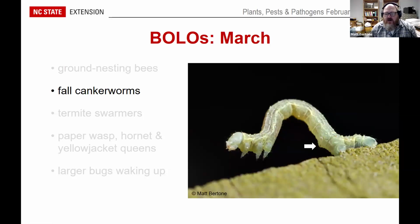Even though their name is fall cankerworm, that's because of the cool season activity of the adults. They'll lay the eggs that will then hatch around the time that plants, trees especially, are starting to produce their leaves. The leaves are nice and young and tender, and these little inchworms with these very stubby little prolegs right here sometimes are voracious. We haven't had a big outbreak recently, but it could happen anytime.